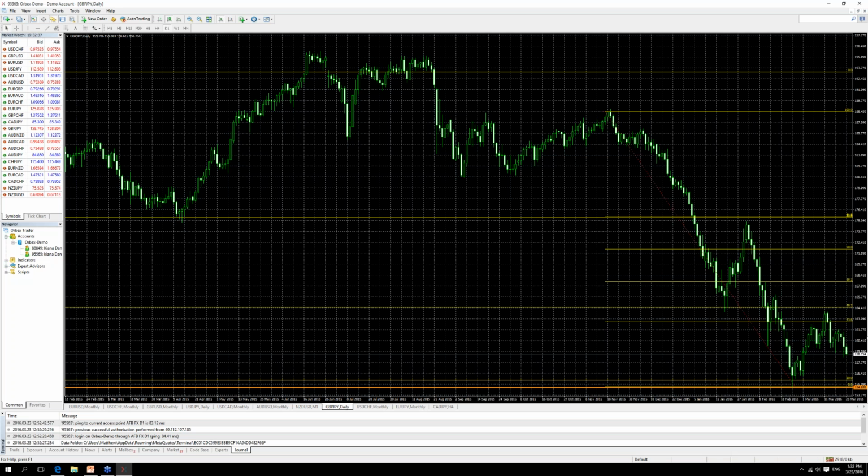But in June, as the Brexit talks get more and more heated up, depending on what the polls show. These are the things that you really need to keep an eye on. If the polls show the majority of people voting for a Brexit, that is when you can be more confident in a bearish scenario.